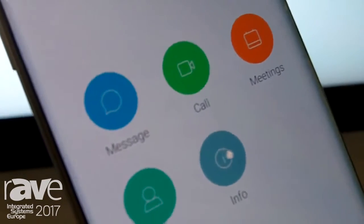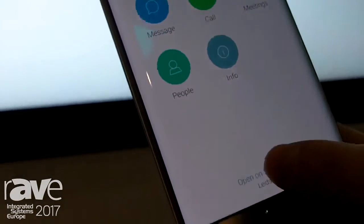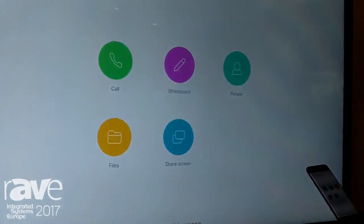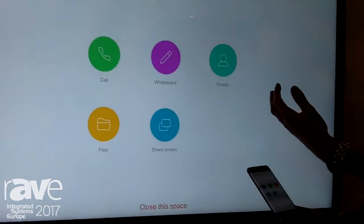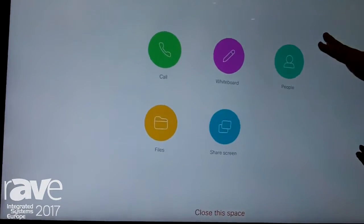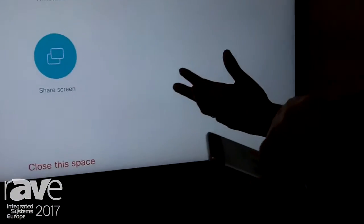It's called SparkBoard ISE 2017. And what I can do here on my phone, I can press open on SparkBoard. So what I'm doing now is that I'm inviting this device, my Spark device here, into my meeting. So now it's a member of my meeting. So even though the screen looks the same, basically you're controlling it. It's the content screen. Yes.